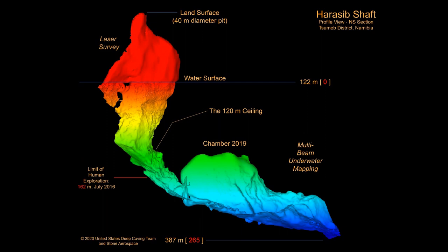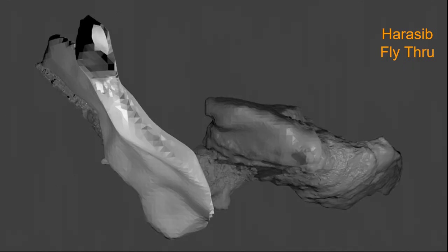We explored over 500 meters horizontally into the submerged cave at Haraseeb, reaching a depth of 265 meters underwater before the cavern ended. The newly discovered chamber in the middle measures more than 100 meters tall and 80 meters wide and continues for over 300 meters with a very rugged breakdown floor. Those dimensions are big in any cave on Earth.